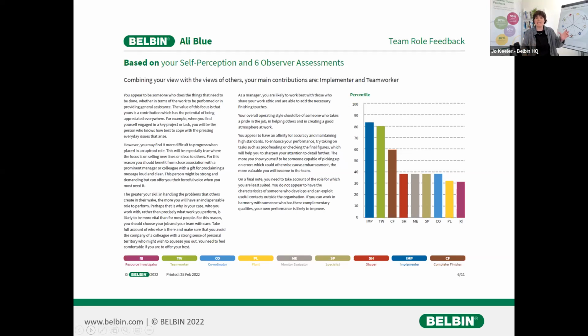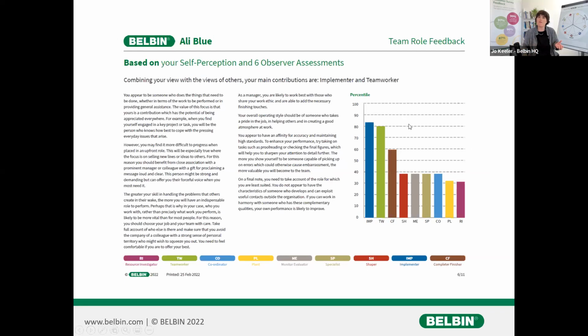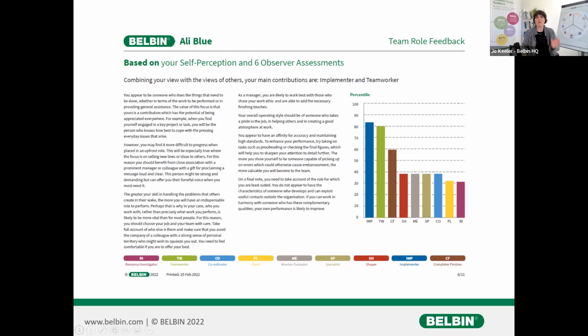You've got Ali's here, and then you have John's. This is the place where you get that overall profile. This is the overall graph that some of you may be aware of having on the first page. We've now brought it here to make it relevant to the information that's being given. You can see very distinctive profile there for John. You can see here with Ali, you've got those 2, maybe 3 really strong contributions, but the rest are very much sort of equal, aren't they?